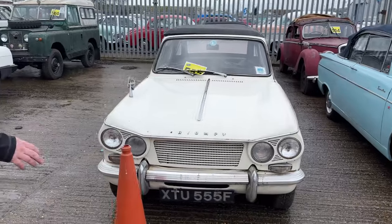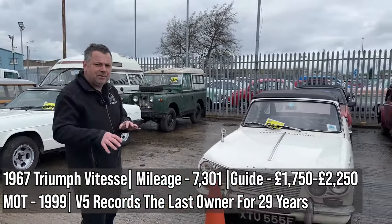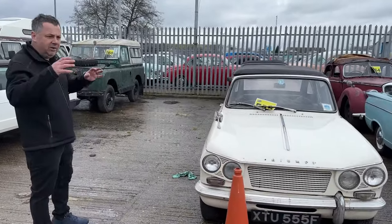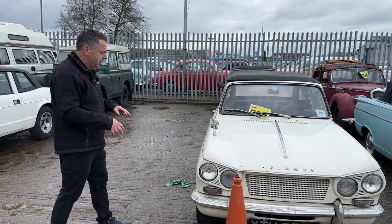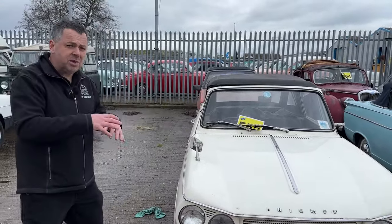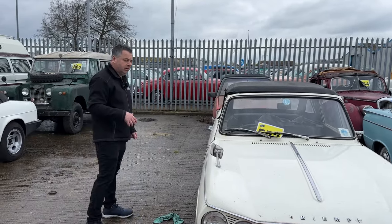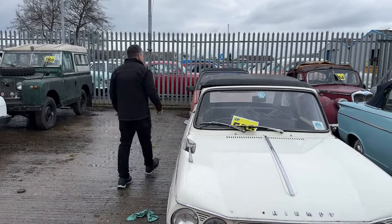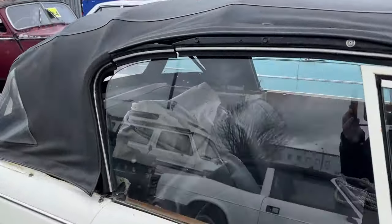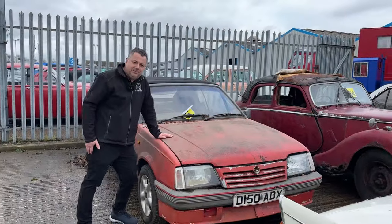If you're going to bid on one of these, check out the website properly. Come and have a look if you can. Often photographs and YouTube will look good, and it's been raining. I'm not saying there's anything wrong, but these are sold as projects. Don't think you're going to get in them and drive them home. But they're projects. They're sold as projects. Whereas this, I would just drive home.